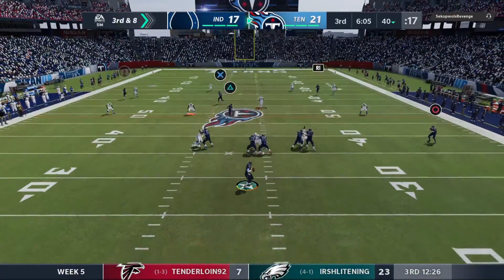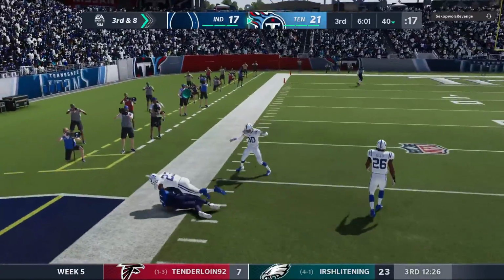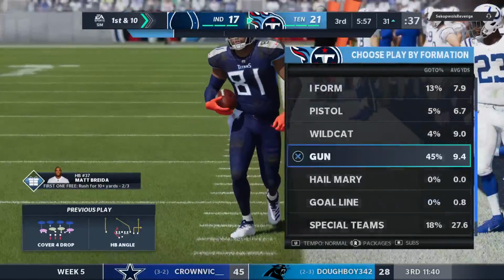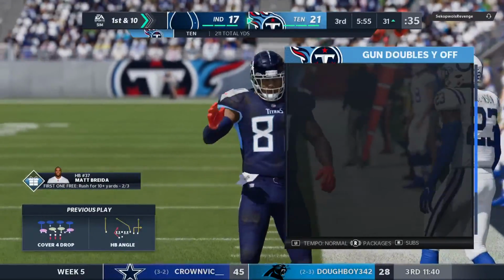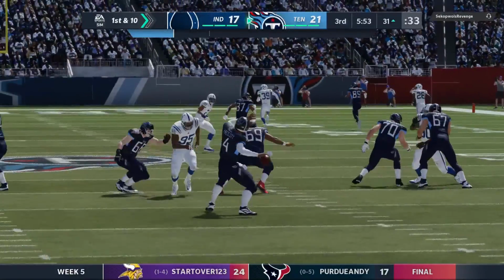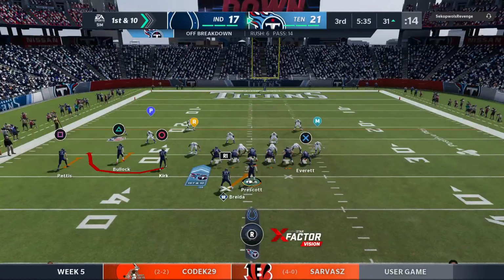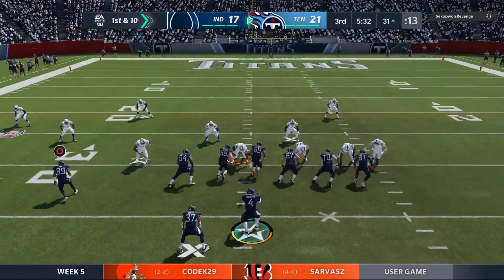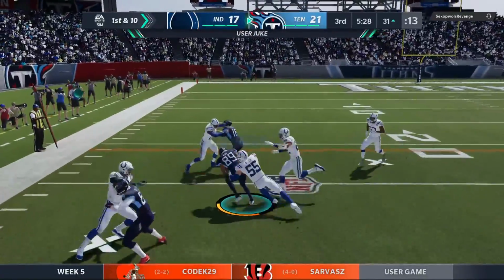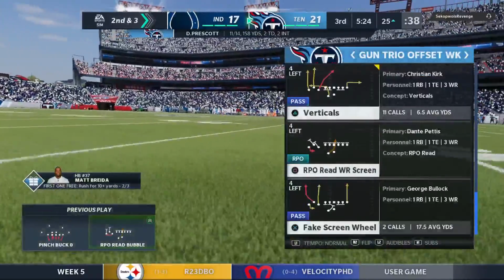Prescott from the gun. He's going to fire one deep left side, and that's caught inside the 35. And he will have a Titans first down as they're able to get the 3rd down conversion. A first down and then some. Give him 29 yards. And they'll let the quarterback keep it here on 1st and 10. Throwing quickly, this is caught by Kirk. 7 yards, the pickup on the pitch and catch.